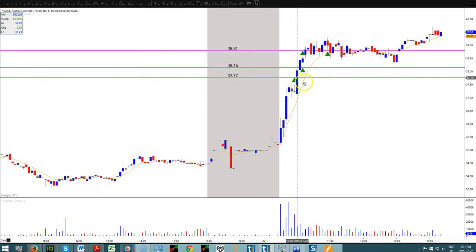And I had to wait a little bit because this one was really spready, and it was very tough to get into. At one point, I think it was 37.60 something on the bid and 38 something on the ask. So I had to wait a little bit till it settled down. Not that it really did settle down that much, but I ended up taking some right here at 37.77.